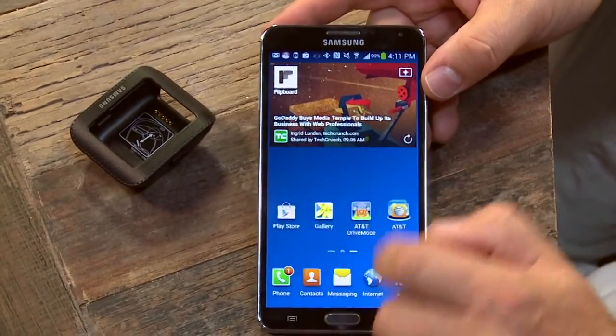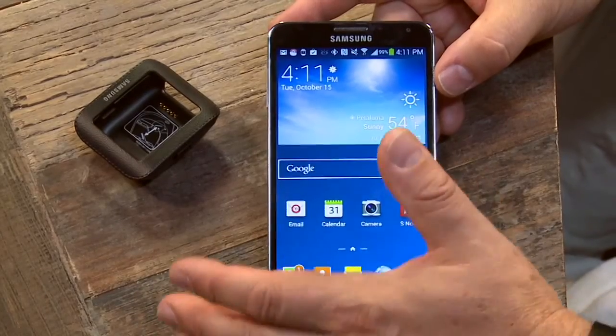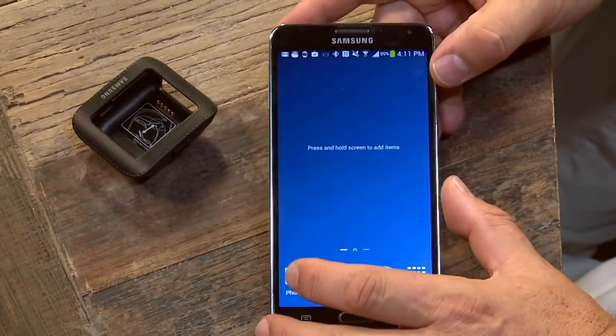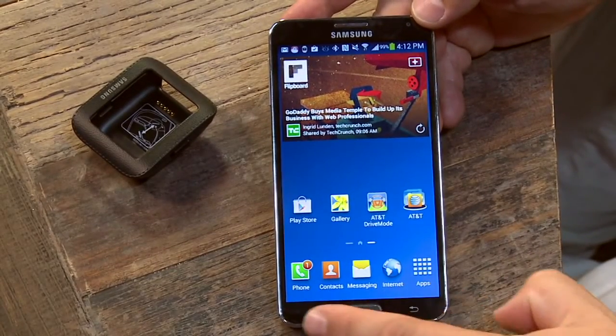The camera in the front is 2 megapixels. That's nice. The 13 megapixel rear-facing camera is very much like the Galaxy S4. In fact, in many ways, this is just a Galaxy S4 on steroids with a big display. One thing that's kind of cool, it does have Android 4.3 on it, so it is very up to date. But a negative, it's still got the weird TouchWiz.